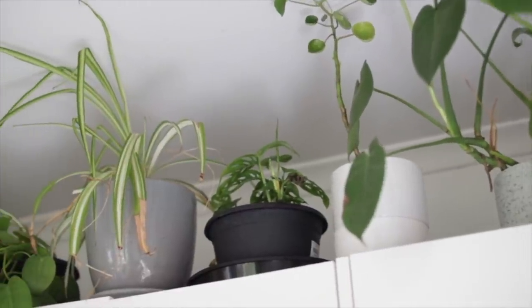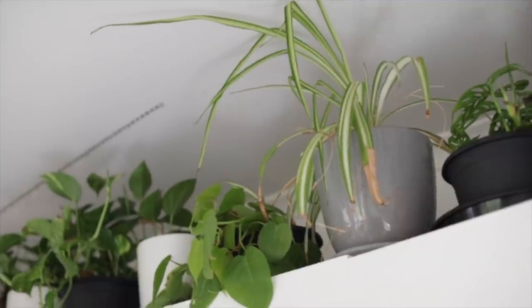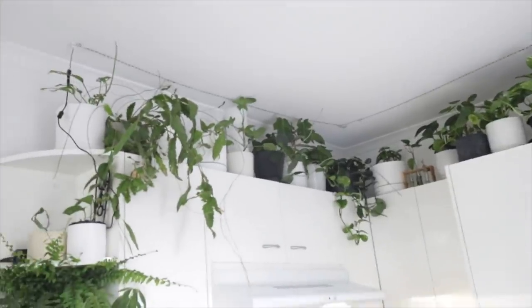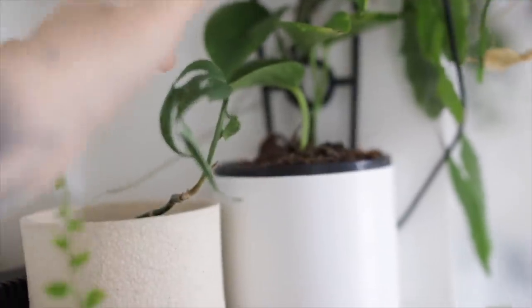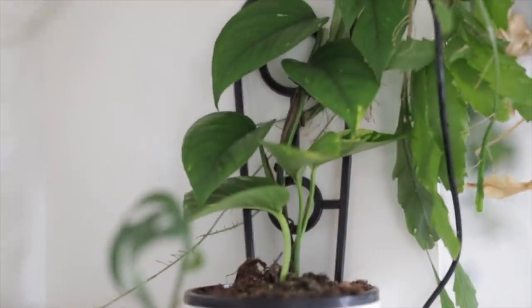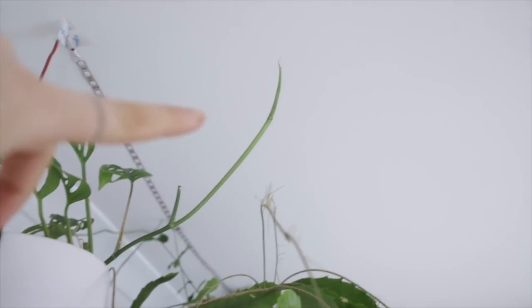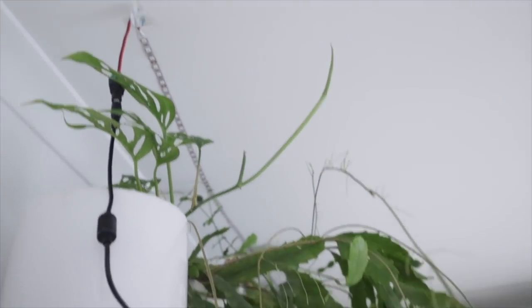This spider plant lost a few leaves. I got a plant light and set it up in this corner and they are literally thriving now. There's another little Adansonii, which I've grown from a cutting. Is it Adansonii or Adansoni? I feel like I always just go to call them Adansoni. He's trying to grow towards the roof because the light is up there.